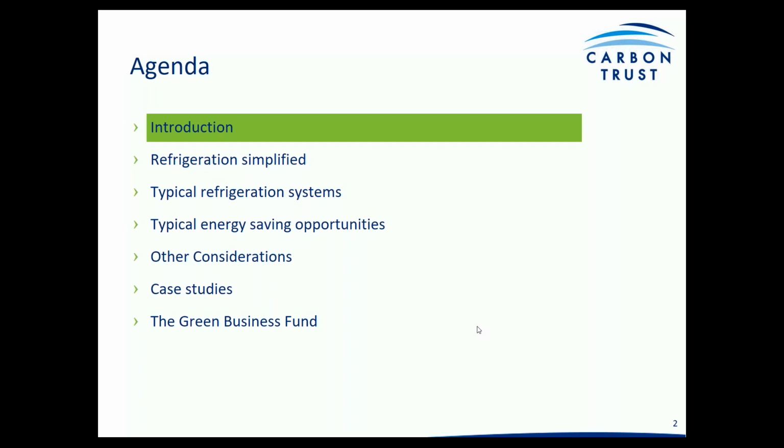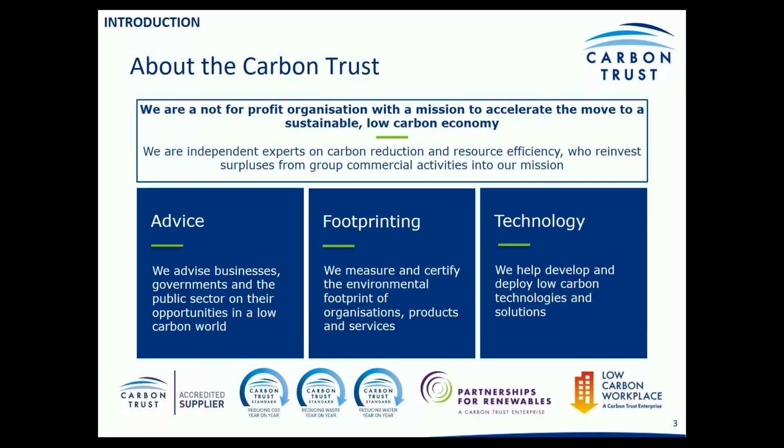First, a quick introduction for those of you who are less familiar with the Carbon Trust. We've been around since 2001. We're a not-for-profit organisation. We're mission-driven, and we're independent experts on carbon reduction and resource efficiency. The work we do falls into three broad areas: advice, which we provide to businesses, governments and the public sector; footprinting for organisations, products and services; and technology, where we help to develop and deploy low carbon technologies and solutions. The advice we provide under the Green Business Fund falls very much into the advice area of the business. It's part of the business I work in myself.